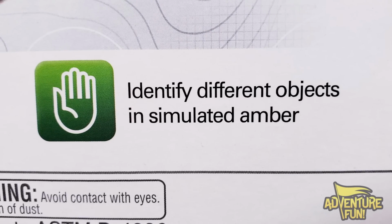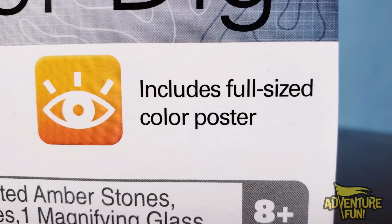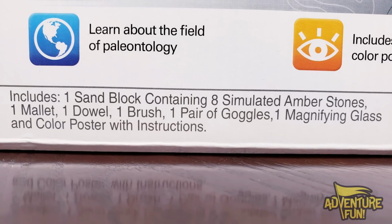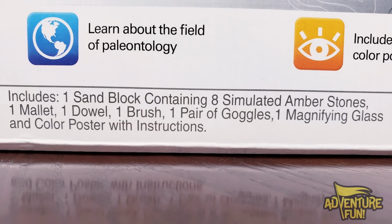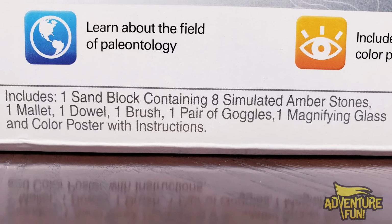Identify different objects in simulated amber. Learn about the field of paleontology. Includes full-size colored poster. Oh, great. In case I don't like what I see, I can always look at the poster. Then this is what it actually includes: one sand block containing 8 simulated amber stones, one mallet, one dowel, one brush, one pair of goggles, one magnifying glass, and a colored poster with instructions.